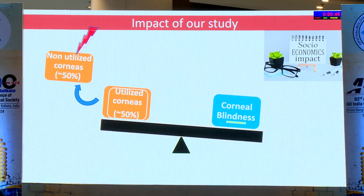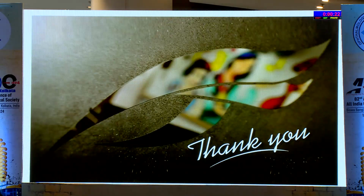So what our study does is, through scientific proof, we are trying to show that some of these contraindications might be outdated and need to be re-evaluated, and maybe we can conserve this precious resource that is the cornea to reduce blindness. As corneal surgeons, it is imperative that we not only do corneal transplants but also work hand in glove with the eye bank people to increase the utilization of the tissues and reduce the socioeconomic burden of blindness. Thank you.